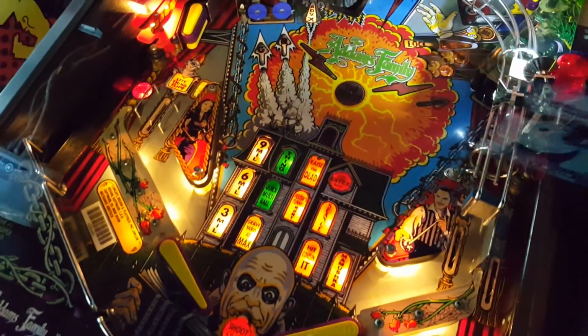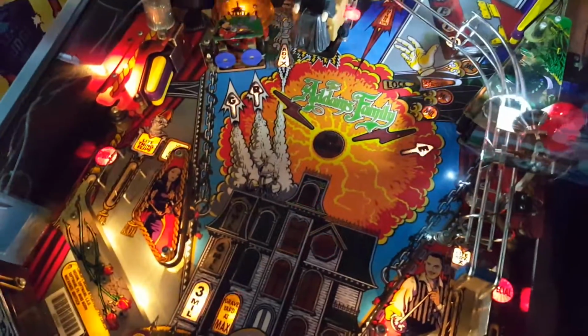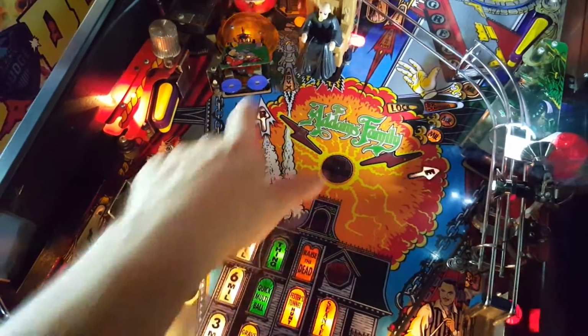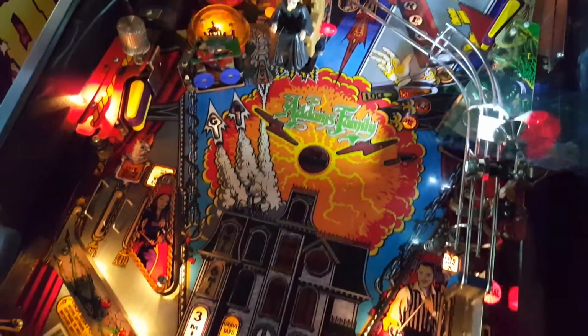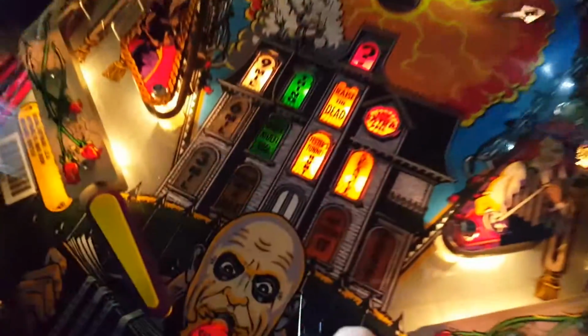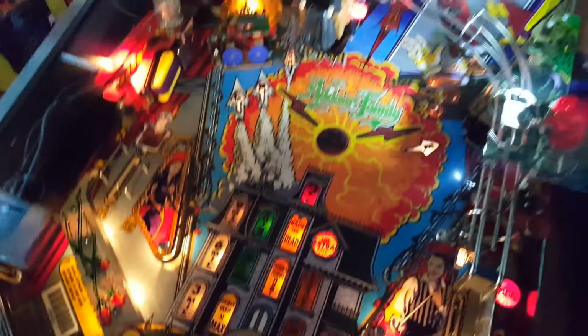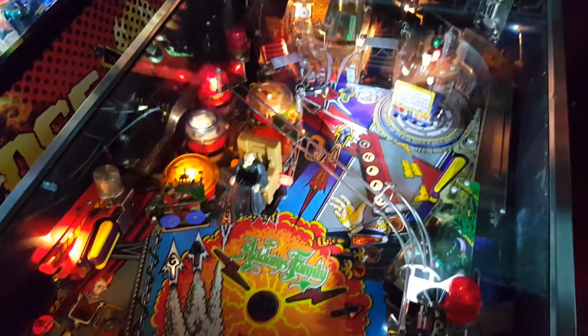This machine's in pretty good shape. It's player quality. It did have magnet burn, but I got the decal and put that over the playfield, cleaned that up. It's got some insert wear. But again, you know, it's just old, like the rest of us.